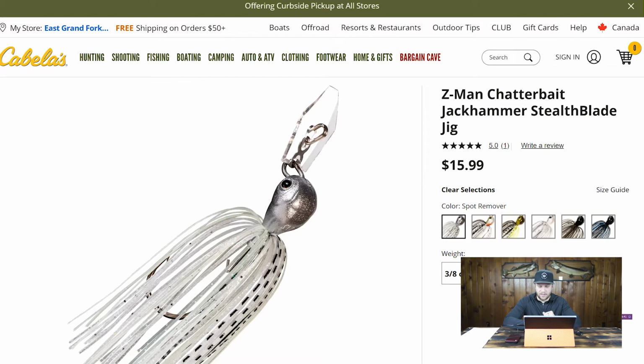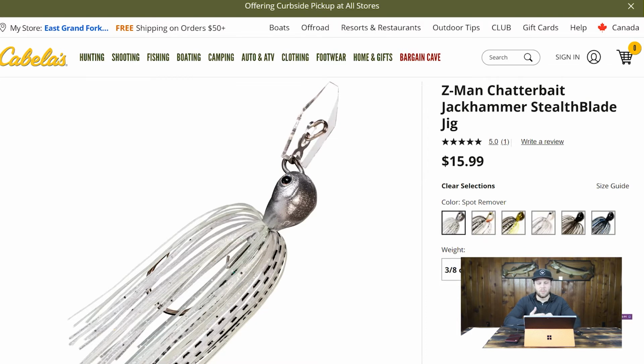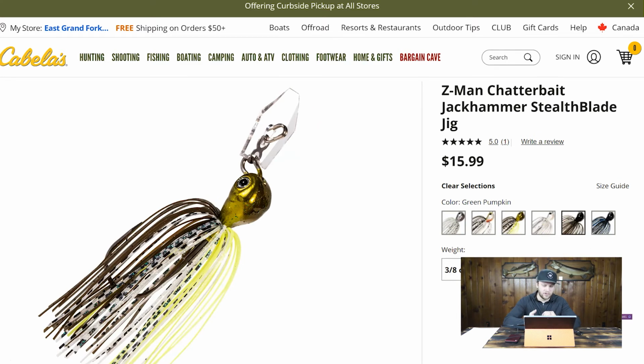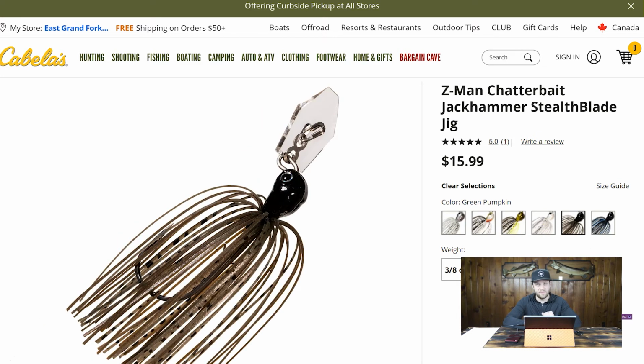Moving on to the next one, we've got the ZMan Chatterbait Jackhammer Stealthblade. Now this is new to this year. It was all the rage at ICAST, and essentially what this is, is the Jackhammer but with a plastic or an acrylic blade instead of the metal blade that's on the original Jackhammer. Gives it a little bit different sound, a little more subtle presentation. And on these, again, having a little bit of chartreuse in there, or having your green pumpkin color, if you're giving it as a gift, those are going to be pretty safe bets.